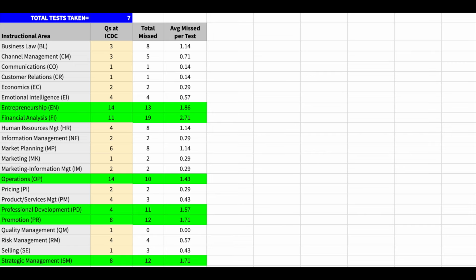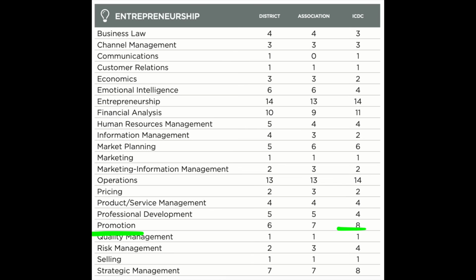My student is in the entrepreneurship career cluster. He struggles in particular with a handful of categories. I've highlighted some on the screen, and one of them is promotion. If he's looking for practice in the promotion area, he can look for other DECA tests that have a whole lot of these questions. Here's where knowing the exam blueprint really helps. So in his career cluster for the ICDC exam, he's going to have 8 questions on promotion.